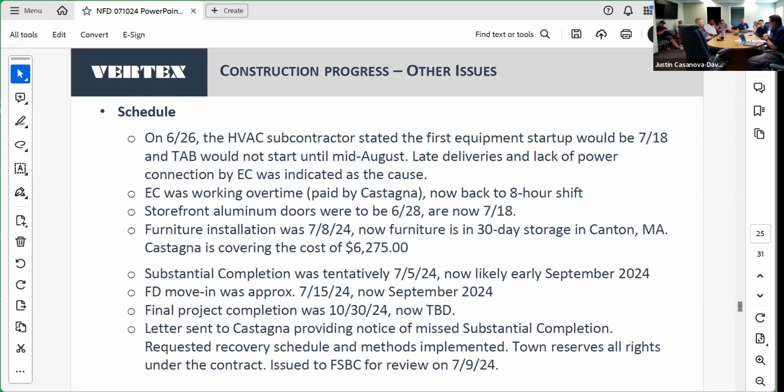But what we've asked them for is a recovery schedule. They're working on that now. One good thing is that the fire department is in the station. They don't have to get out. It's just delayed. That was the overall meeting.